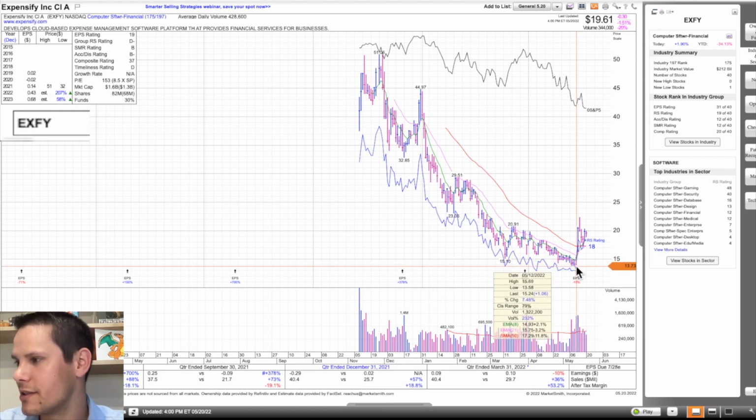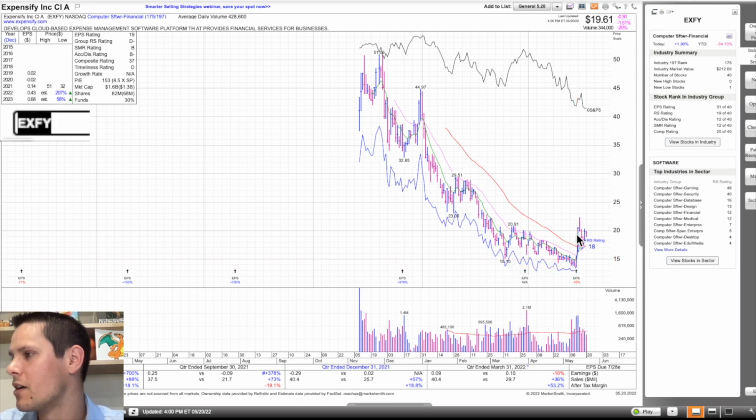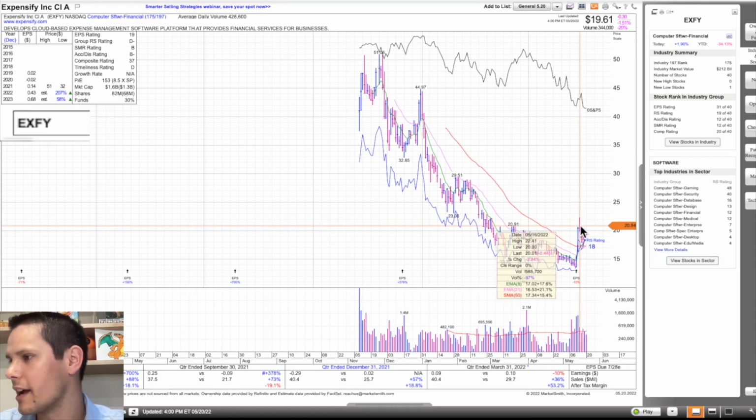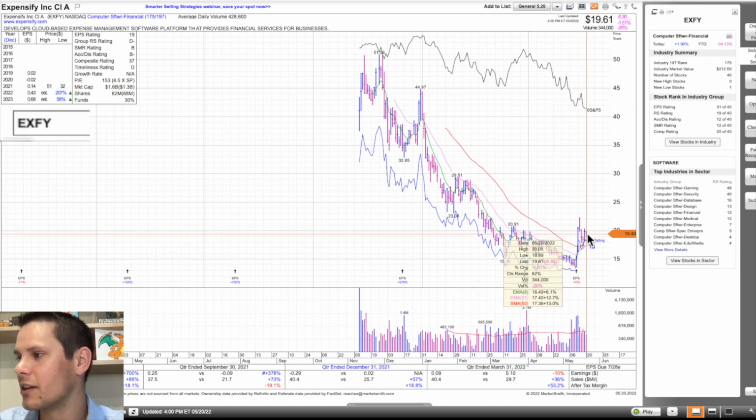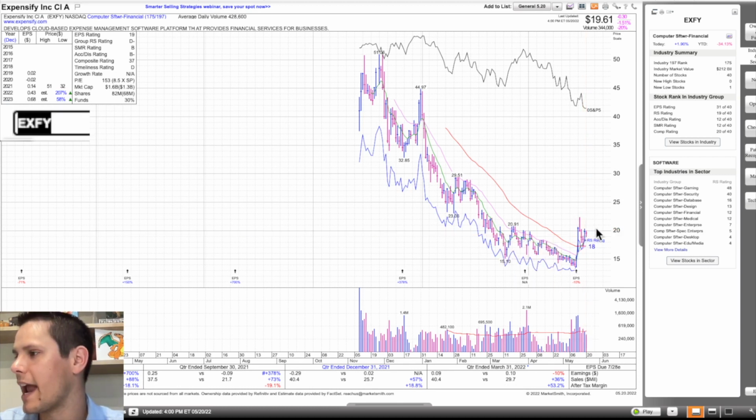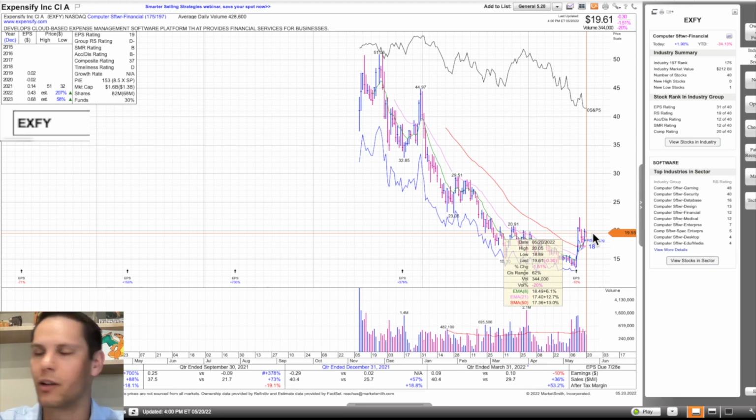We moved from the 13.73 area all the way up to, let's see, what was the high here? 22.41. It got a little bit extended, and with that market pressure, we pulled back into the 50-day moving average and started to consolidate. Friday's candle was beautiful, a nice inside candle in the upper half of the previous range and building under $20. The high was 20.05.